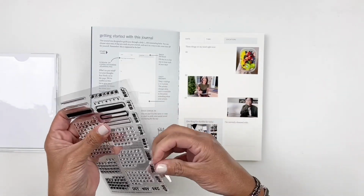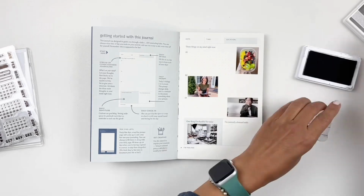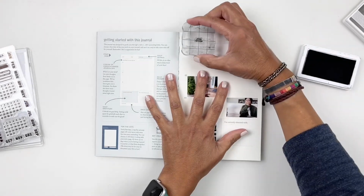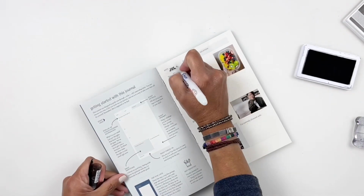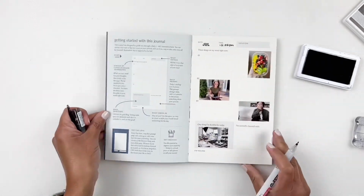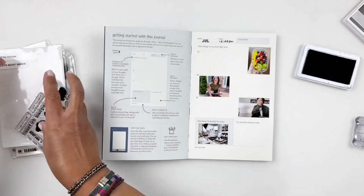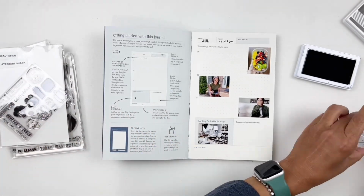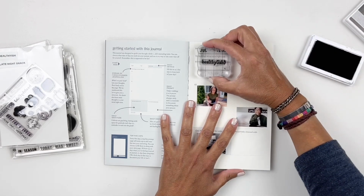Now, I printed 4 photos. I thought I would use 3 of them for my 1, 2, 3. Remember, it says there are 3 things on my mind right now. And then for the thankful one, I just filled it with a photo, and I'm going to play with this and just be creative. Now, my first photo, I'm talking about trying to be healthy, and I found this Healthy-ish stamp set. So I went ahead and stamped that. I'm also going to be stamping some fruits as well.